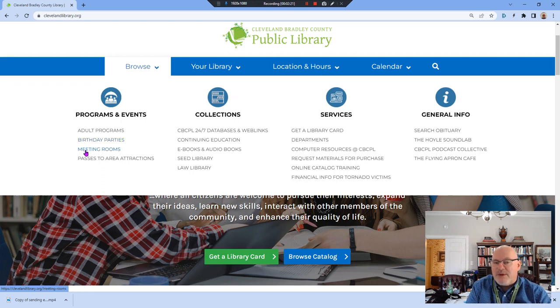We also have meeting rooms that are available. So that's another one that is important to remember. We also have, and some people may not know this, passes to attractions. It's usually for families, and I think what we have is the Creative Discovery Museum. We also have something for the Chattanooga Zoo. Those are just some extras that people who have a library card at the Cleveland Bradley County Library have access to.